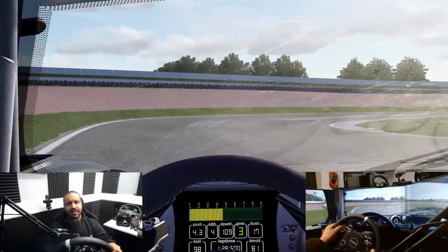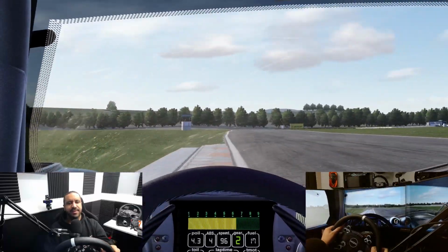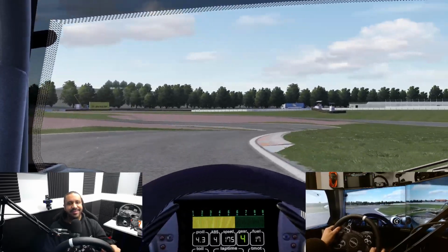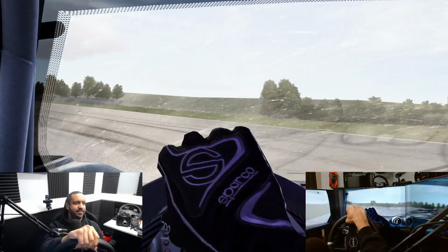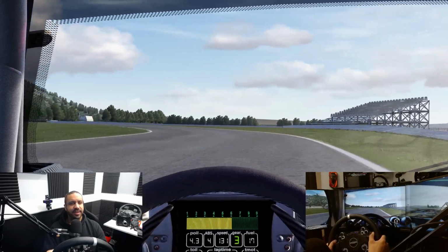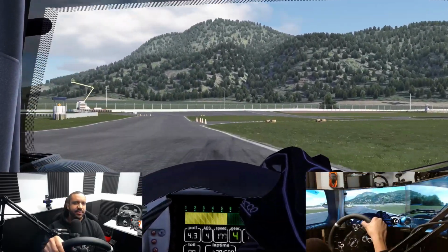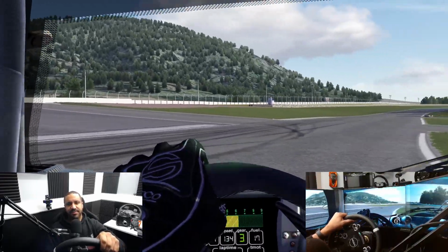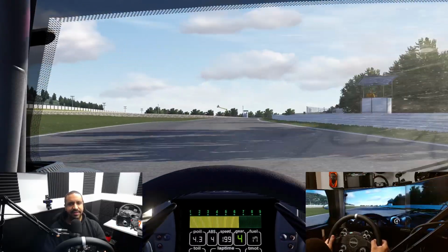Woo-wee! This is close. So that's what happens when you start to experiment with carrying more and more speed. Bad things may happen. Not necessarily, though. But yeah, fairly technical course, and I think I've more or less got it beat. Just got to work on where can I find more speed now. You saw there, I tried to carry a bit more speed through that left-hander, and I kind of got stung for it.